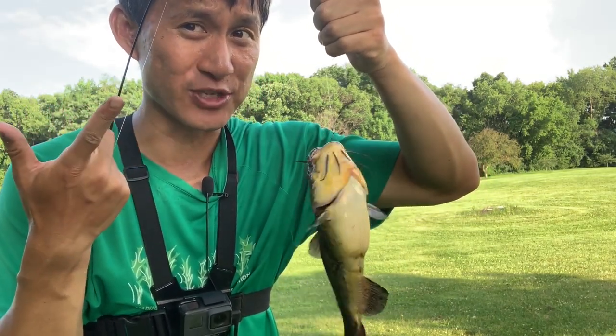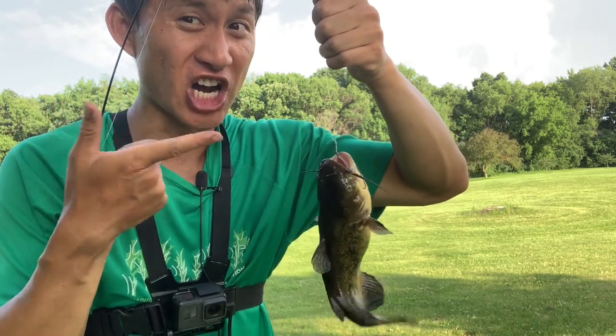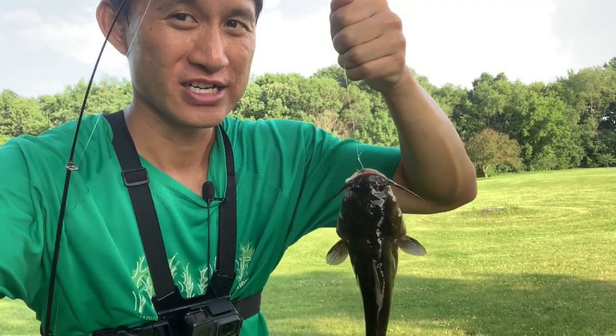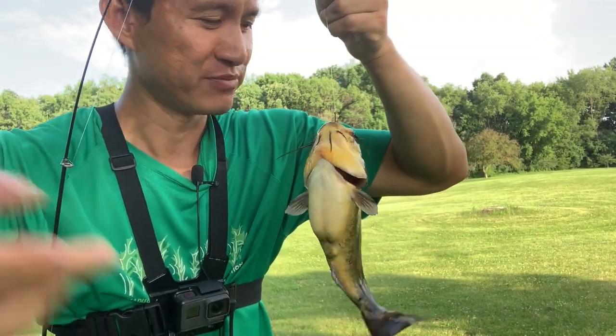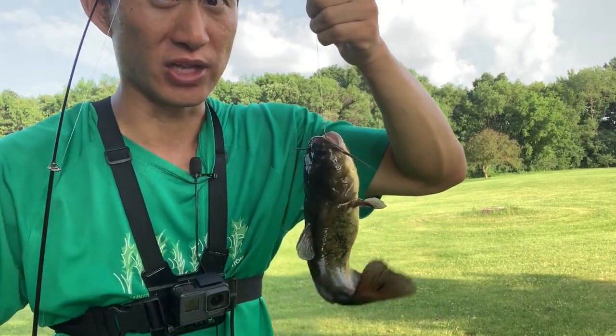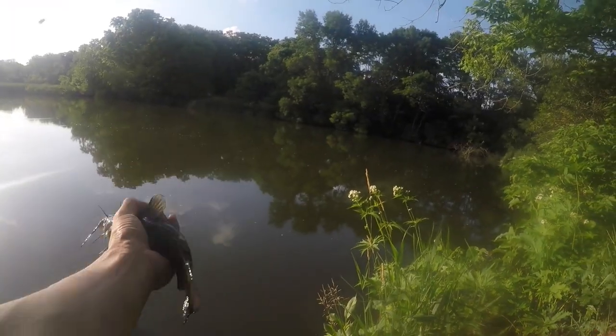Only fish I've been able to catch in this pond. I saw literally hundreds of these things by the shoreline. So I guess these are the only fish in this pond right now. Bullhead catfish, if you want to catch a bullhead, grab yourself 99 cent BK chicken nuggets. Come here and catch some bullheads. All right, little catfish, see ya.